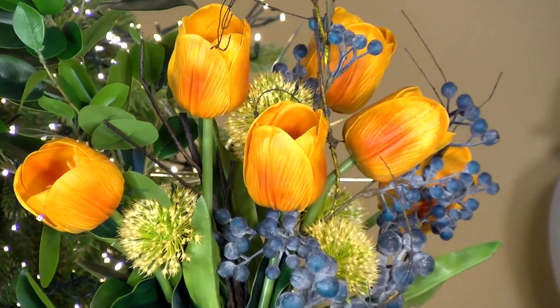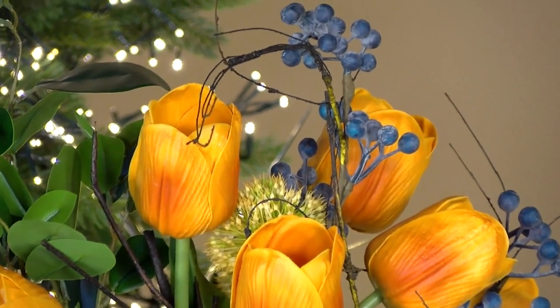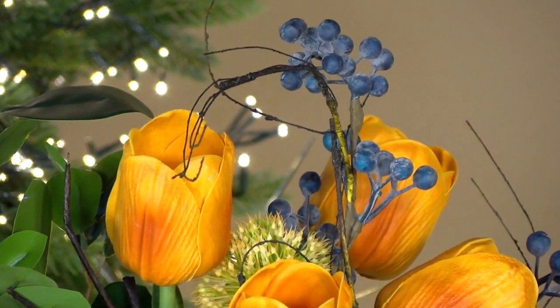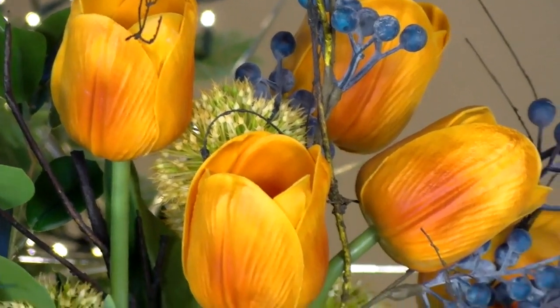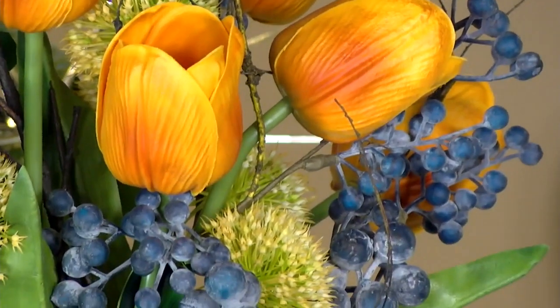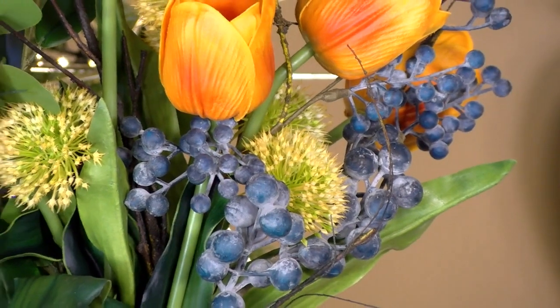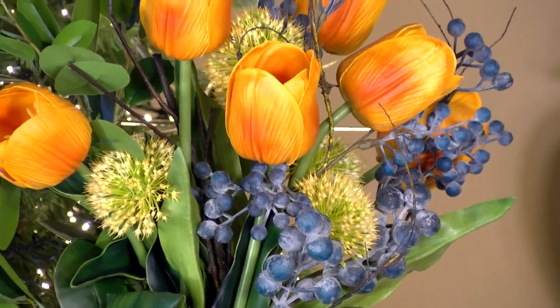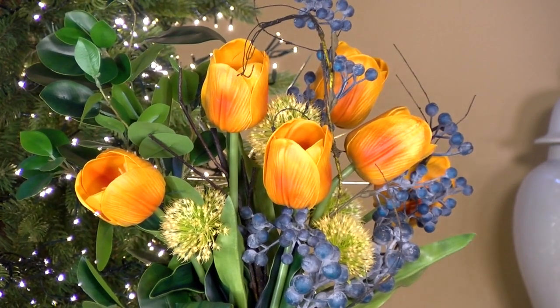The combination of the large tulips and the grapes. Oh, it's so stunning. It's so sophisticated. When you add berries to a bouquet, it completely changes and it's like you're not a beginner anymore. Now you've graduated, you're at the master's level, is kind of what it looks like on that. So I absolutely love that signature bouquet.